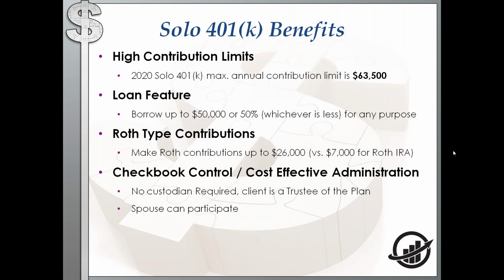Next, it's very cost effective, and it gives you checkbook control. It does not require a custodian. As a trustee of the trust, you control it.